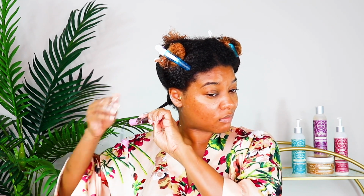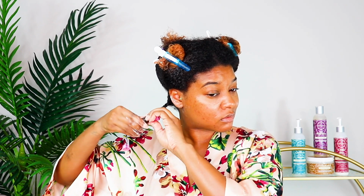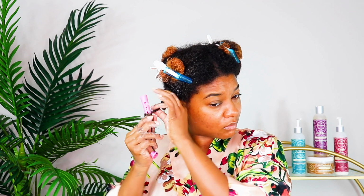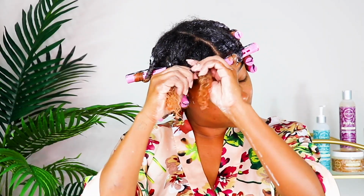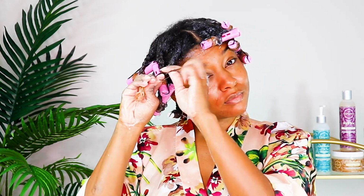And y'all can see I'm just doing a braid and curl. It's a quick and easy style. I literally only did braids and slapped some rods at the end so I can go on about my business. I don't know what it is about this quarantine, y'all, but I just want to use this time to relax and regroup. I do not feel like doing anything, so this has been a super easy and carefree wash day for me.